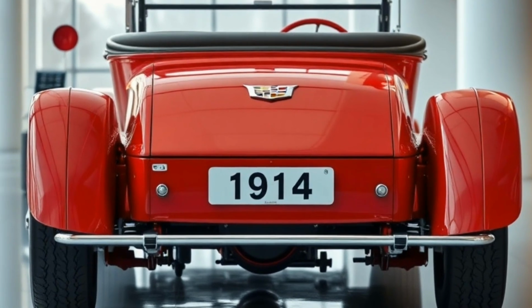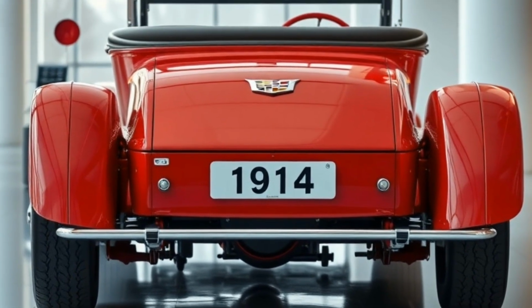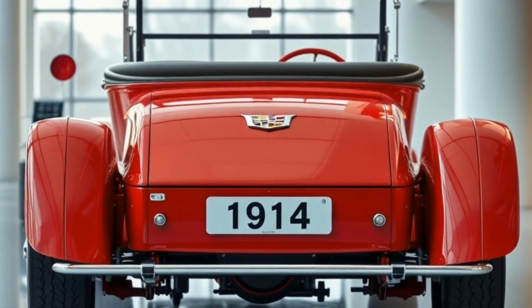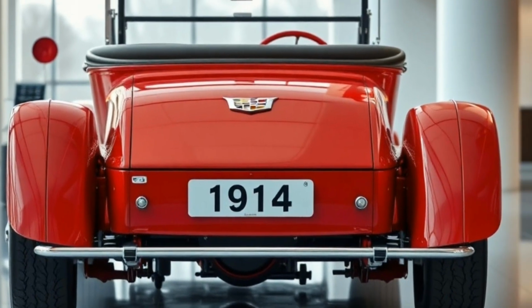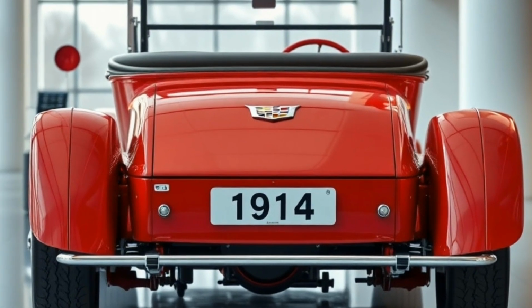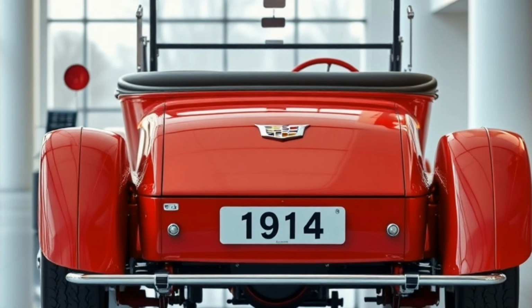Today, we are traveling back more than a century to explore one of America's most prestigious automobiles, the 1914 Cadillac 30. This remarkable machine represents an era when automobiles were transforming from experimental transportation into symbols of luxury, reliability, and technological innovation. The Cadillac Model 30 was one of the company's most important vehicles.